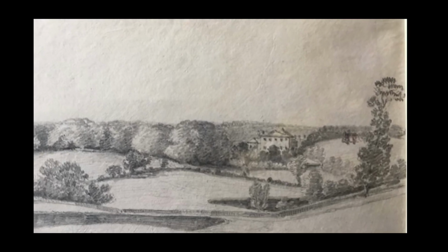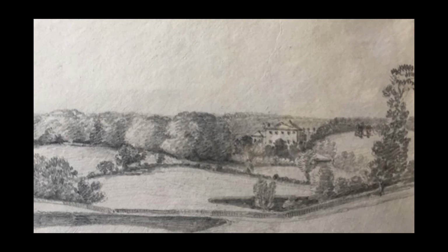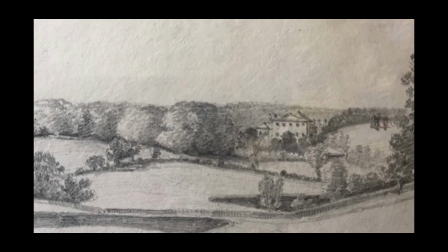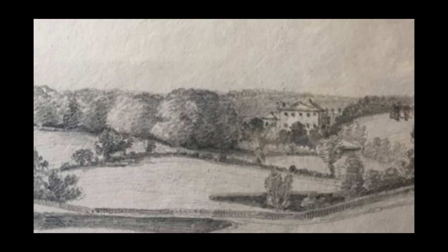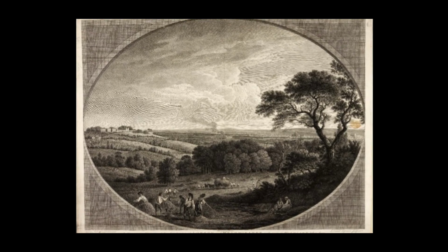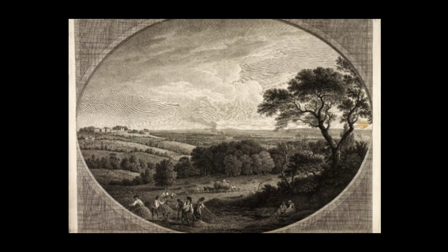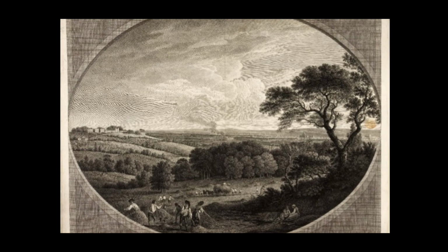Even then, many trees would have had to have been cut down to obtain this view of the house, and the drawing may be connected with the second Earl's commission to Humphrey Repton to re-landscape the grounds surrounding Kenwood. This view from 1780, drawn by Robertson and engraved by Daniel Lapierre, was taken from just in front of what is now Kenwood Stable Block, and is little changed to this day. Note the picturesque farm workers.